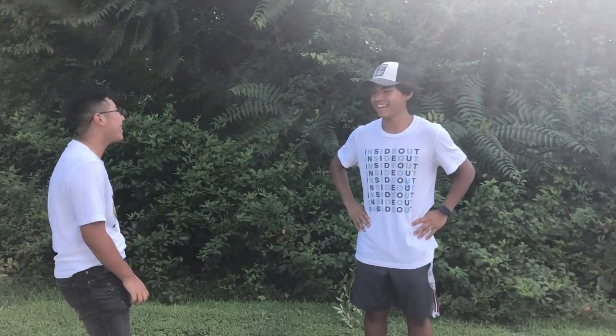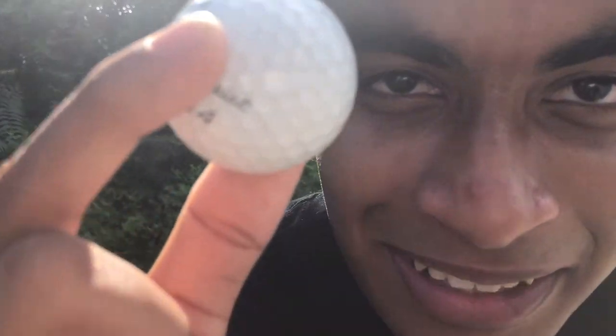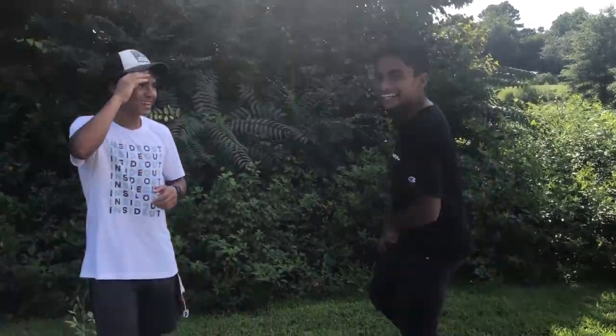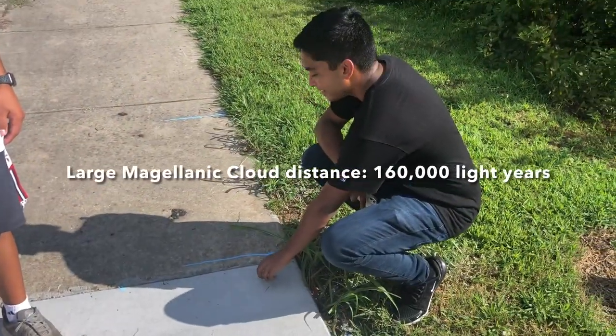We are here to describe the distance from the Milky Way to other objects. And this is the Milky Way. So this is the Milky Way right here.